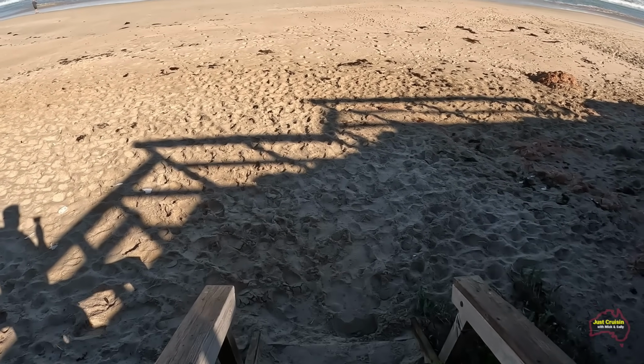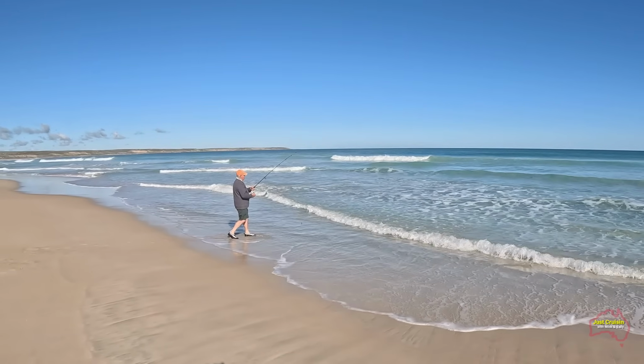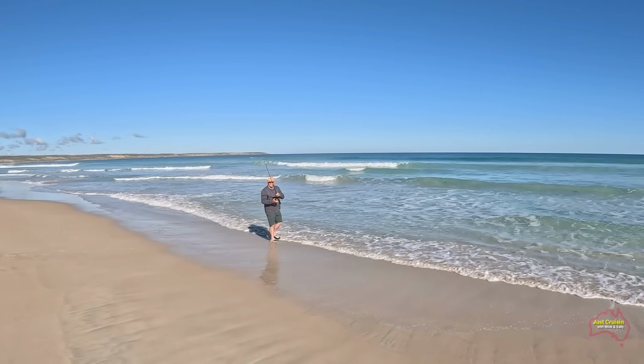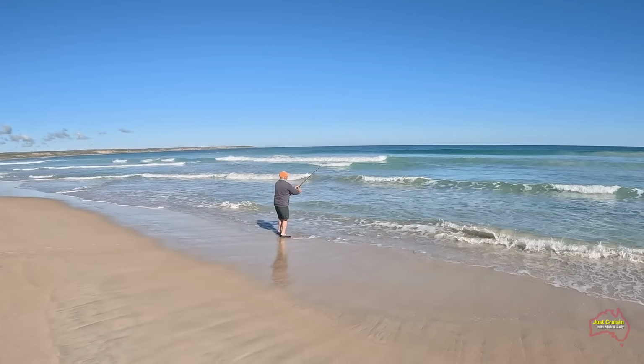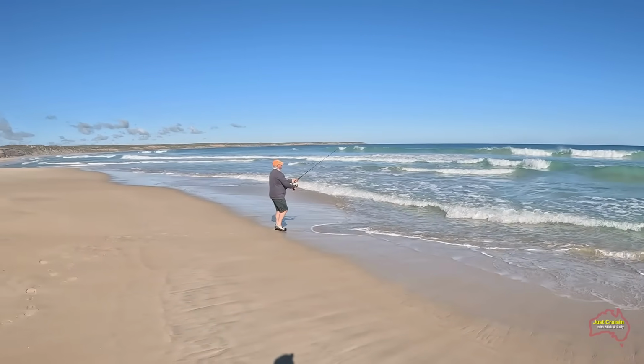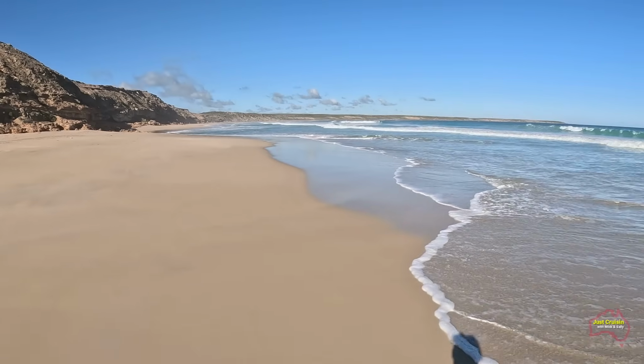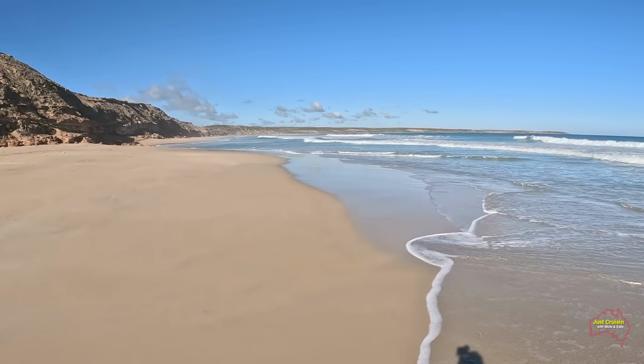Once down at the bottom of the steps to the sand, you've got this pure clean sand straight onto the water. Gentleman here trying to catch a fish, and when I spoke to him, he wasn't worried whether he caught a fish or not. He was just enjoying the scenery and the pleasure of being where he was.